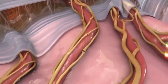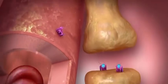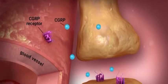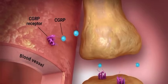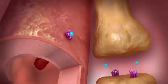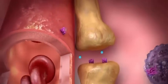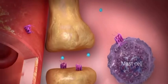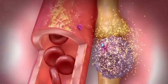your brain. When the pain fibers are stimulated, they release calcitonin gene-related peptide, which is abbreviated as CGRP, as well as other chemical messengers. CGRP causes blood vessels to dilate, which leads to throbbing pain. CGRP also activates your immune cells, such as mast cells and glial cells. They release cytokines that cause local inflammation.